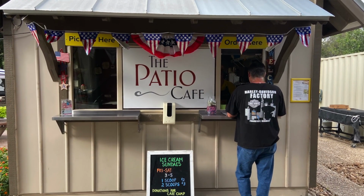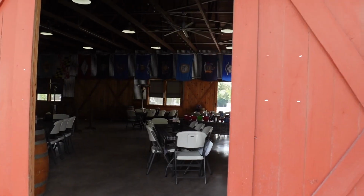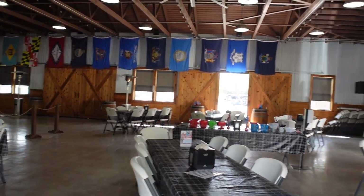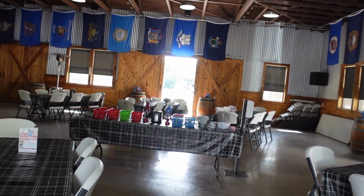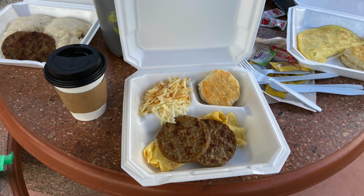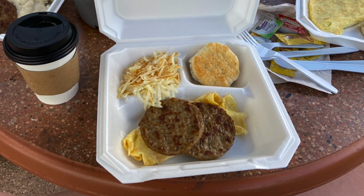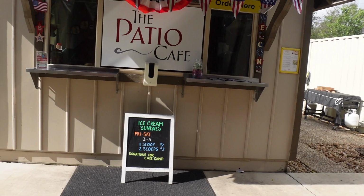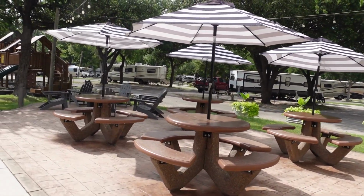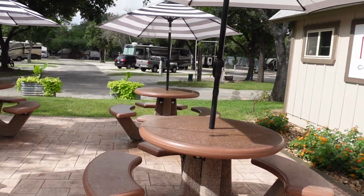We had breakfast at the Patio Cafe this morning, and it was such a treat to be able to have breakfast right there at your RV. You can eat it in this magnificent dining room that they have here, or they'll box it up and you can take it back to your campsite and eat there. They're open from 7:30 to 11. The prices are very reasonable, and the food is good.